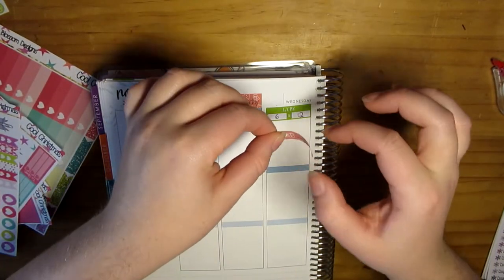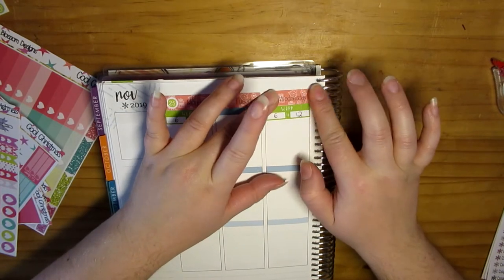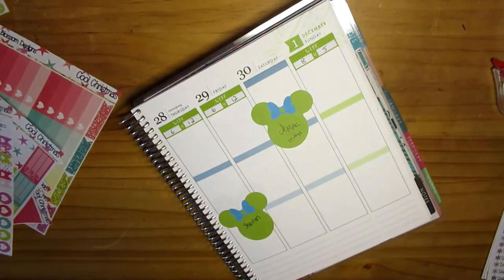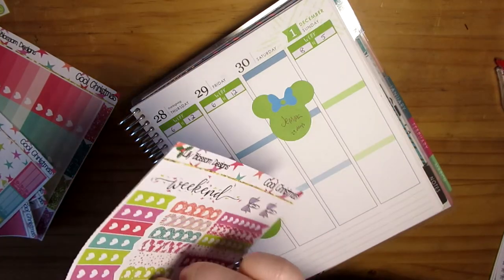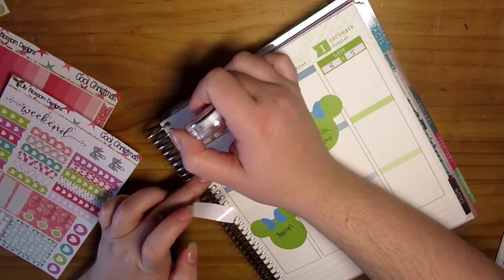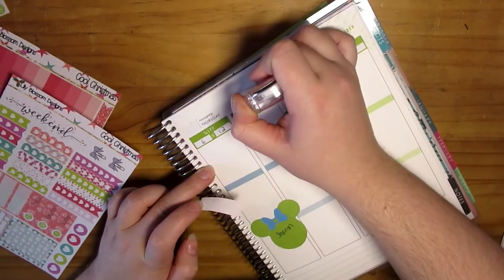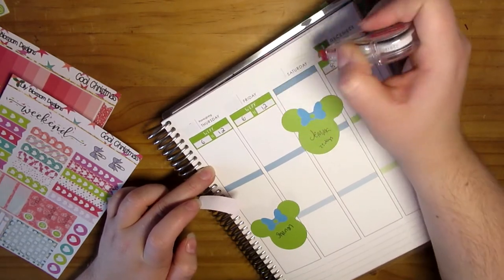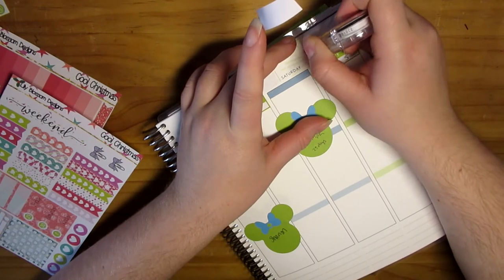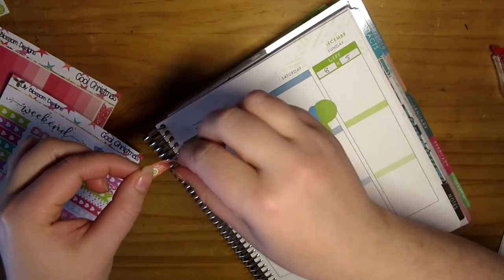Anyway, this kit already, these stickers are very nice. This is the first time I've actually used a Lily Blossom Designs kit. So far, enjoying it. I haven't used a kit from Lily Blossom Designs before. This is the very first kit I've ever used from them. It's quite a nice kit so far. I'm enjoying it. Oh, how am I going to do you? Oh, hang on. Yep, there we go.